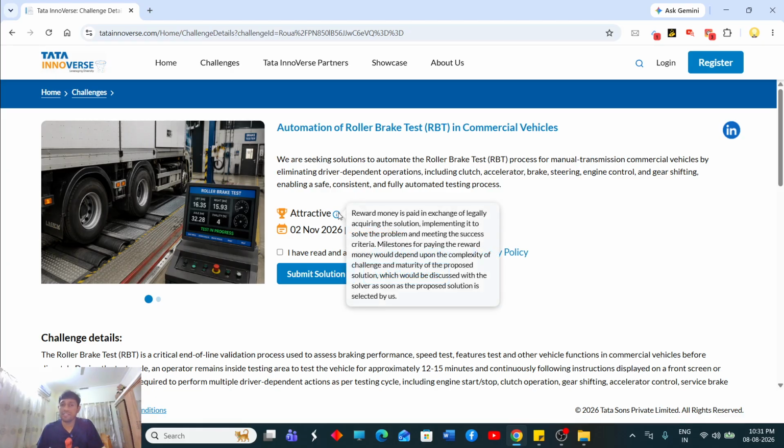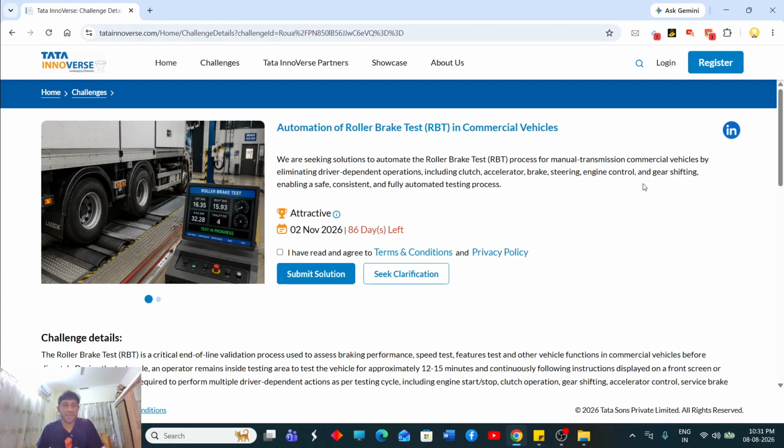So they are giving a cash award, so you will get reward money which is paid in exchange of legally acquiring the solution, implementing it to solve the problem and meeting the success criteria. So it's a great opportunity for you.